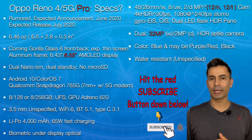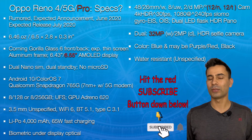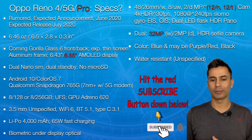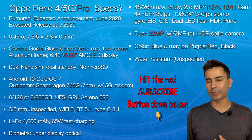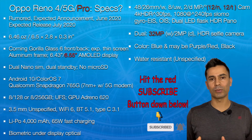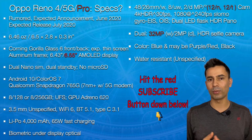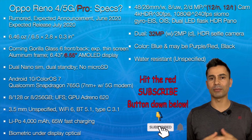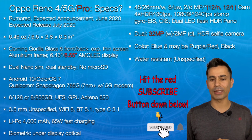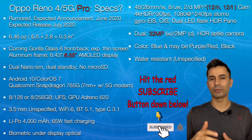On the front, it has 2 cameras again. At least the Pro model will have 32MP, if not both, and another 2MP for depth. 32MP is the wide angle camera. The selfie camera also has HDR enabled. Color, the fixed color so far is blue. That's the previous generation also. It comes in some kind of blue. They call it a different variety, but it's essentially blue, and it may have other colors like purple, red, black, and the color may be different for the two models.